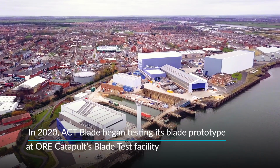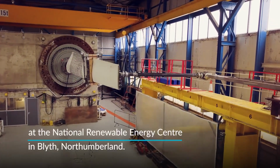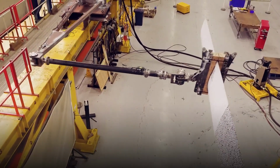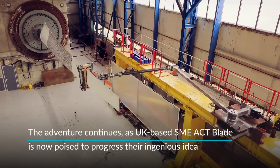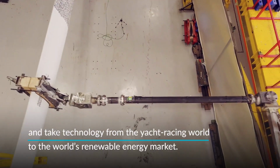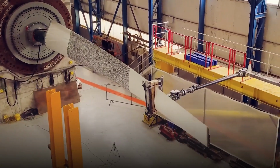With support from the Offshore Renewable Energy Catapult in testing the blade and the HVMC Centre's support in design and manufacturing, the Innovate UK grant has achieved its goal: to prove viability and to prepare a great idea for market. ActBlade are now in discussions with an early adopter, the vital first step in commercialisation. But that doesn't mean they're out there on their own.